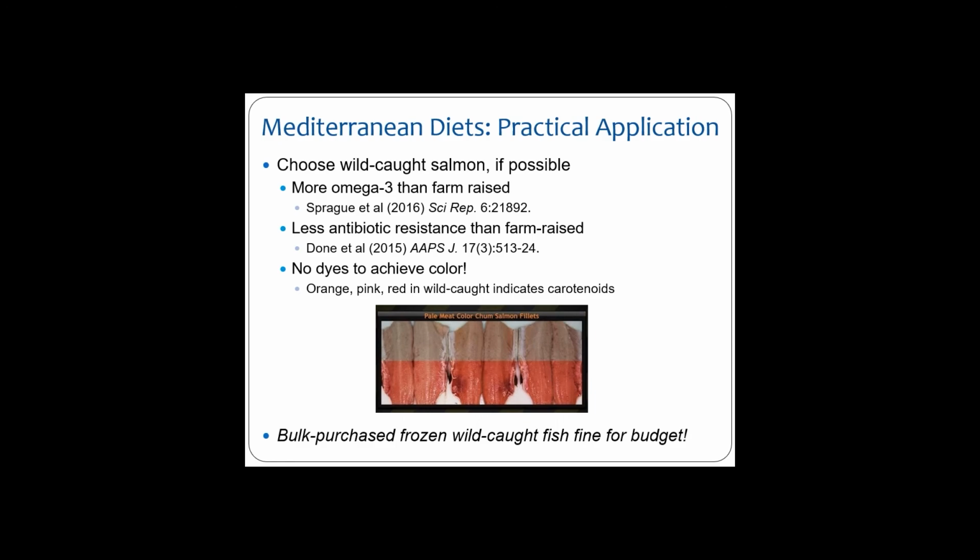Good news is, now if you go and get a piece of fresh wild-caught salmon, it's going to be pretty expensive, but you can get bulk purchase frozen wild-caught fish, tilapia, whatever else it might be, that fits many budgets.